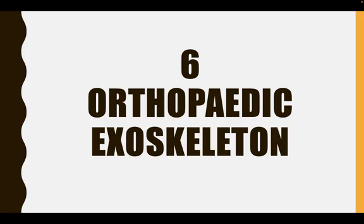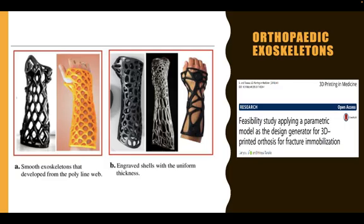Other things that have now come into the market are orthopedic exoskeletons, where we can now mold these plinths, which are not only thermoplastic but also carbon fiber and lightweight but very durable, that are custom made only for patients, and there has been research on this published as well. This would take away the need for plaster of Paris or any casting, which has its own complications.